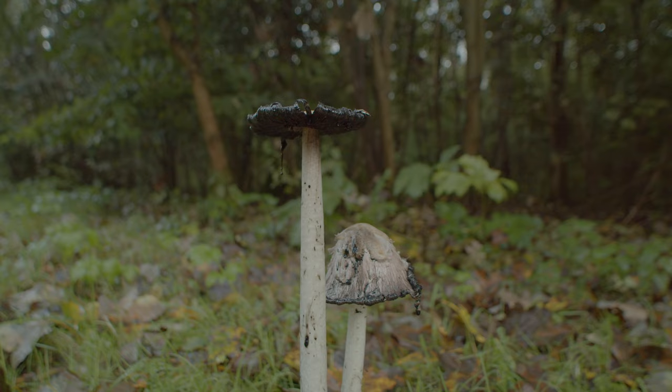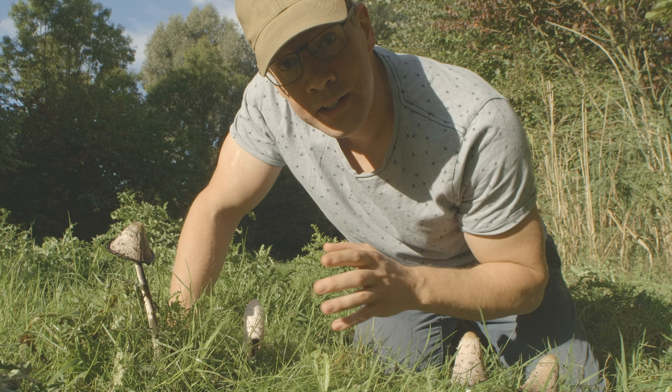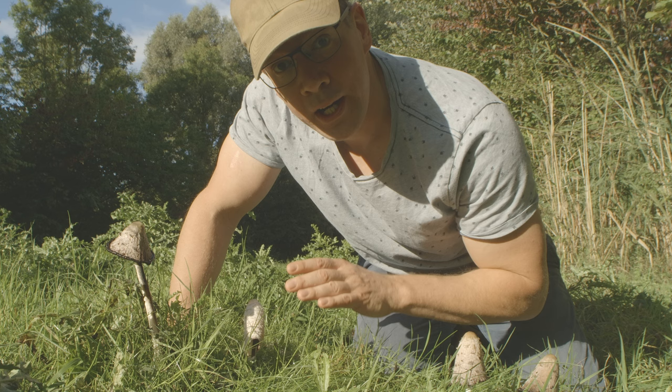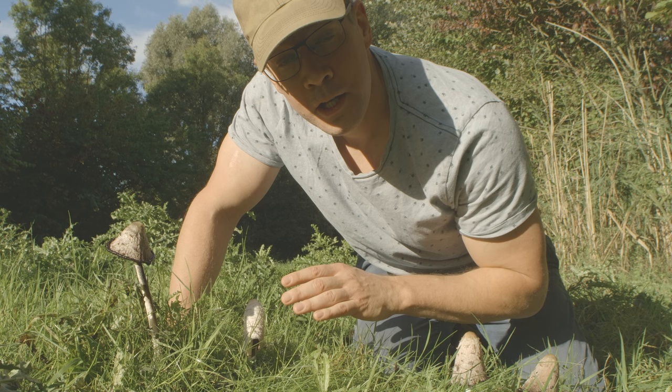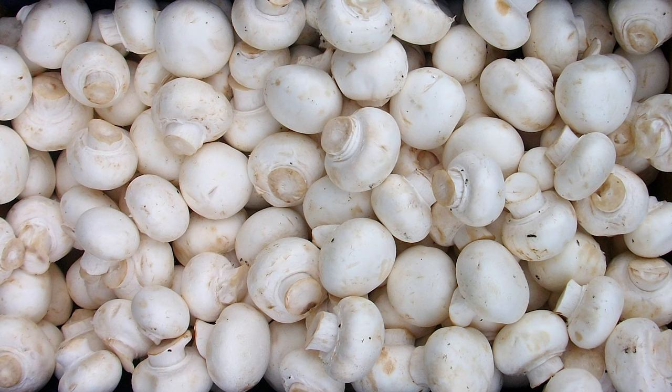And when the mushroom is young, like this one, when it's still white, you can actually harvest it and eat it. In Asia, for example, but also in France, these mushrooms, these ink caps, are actually produced commercially for consumption. I've never tasted one of these, but supposedly they are similar to your typical French mushroom that you find in the store.